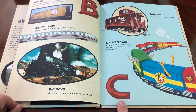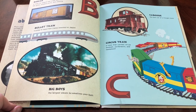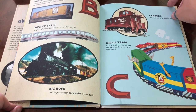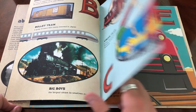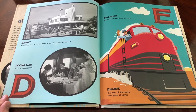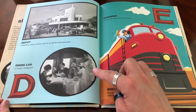C. C for caboose, the last car of a freight train. Or circus train. Here comes a circus train. A train that carries circus animals, performers, and equipment. D. D for depot, a building where trains stop to be loaded and unloaded. D for dining car, a train's restaurant. Look at that, a whole restaurant on the train, and there's a waiter.